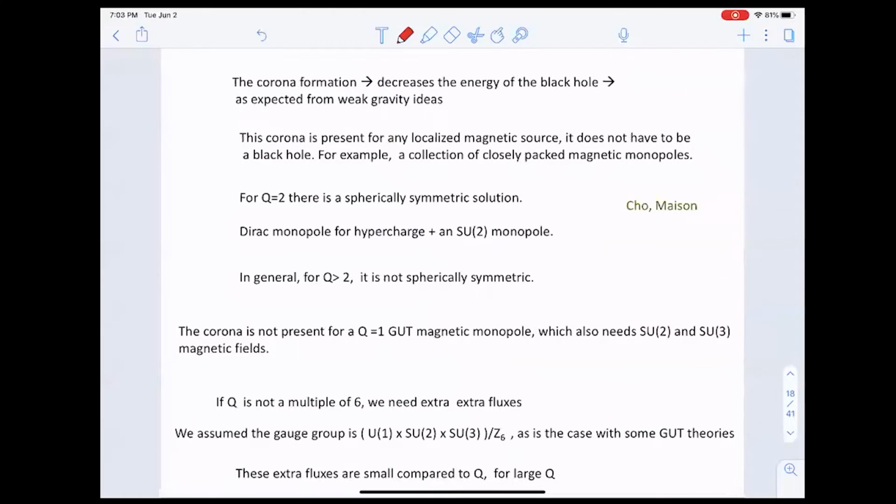Now, the solution where these W bosons and so on are not condensed is still a solution of the equations. And by condensing them, we decrease the energy of the solution. That means that the mass of this whole configuration is less than the mass you would expect for an extremal black hole just by noticing what the charge and mass are far away at infinity. This is in agreement with expectations from weak gravity ideas, which say that there should be states with mass less than the extremal mass, and this is, for example, one of those such states.